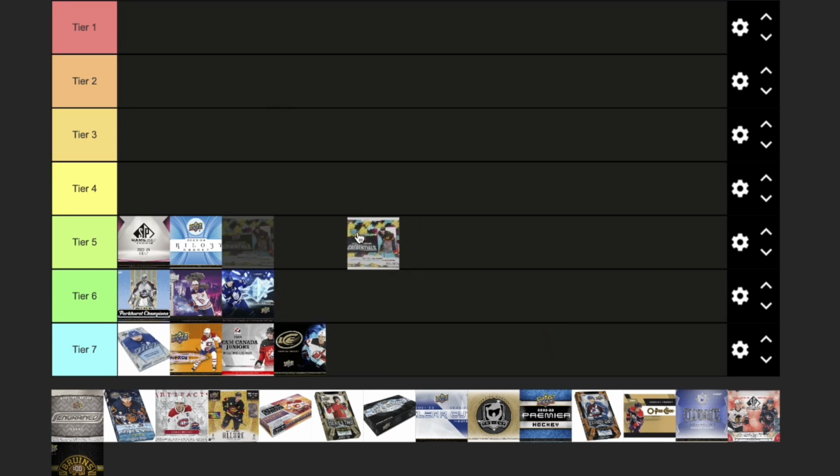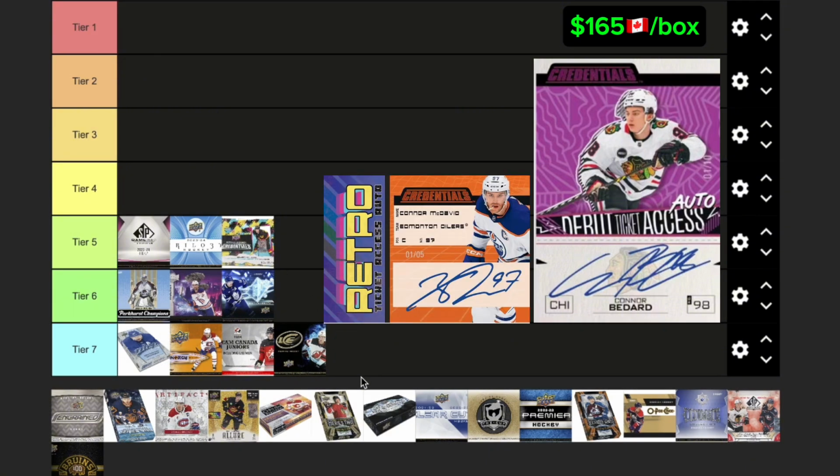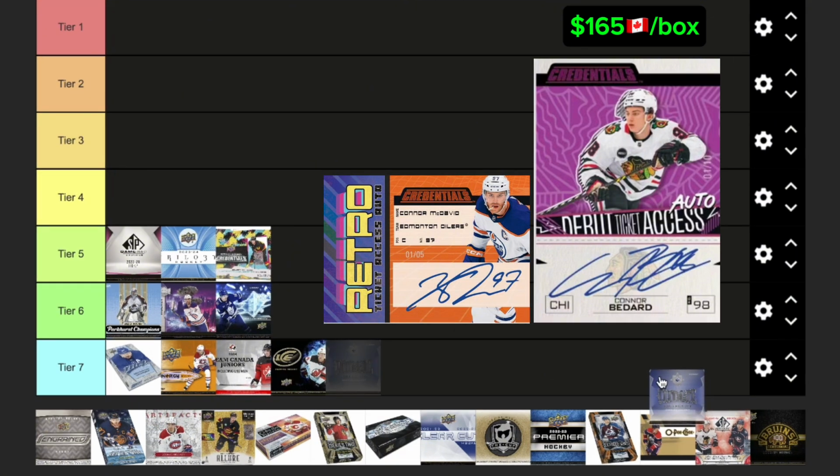Going up 2 spots, we have 23-24 Upper Deck Credentials. Yes, that is right. I might get some hate on this one, but I loved Credentials this year. Found roughly 6 out of 8 boxes in a case had autographs, and these are on-card autographs. I love the designs and lots of colors this year. Cheapest product to chase after on-card autographs. There's also some updates like Kaprizov, which are sneaky updates, big names from previous years.